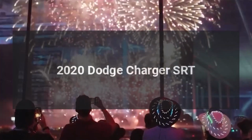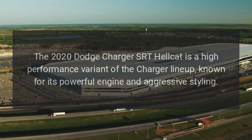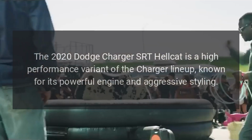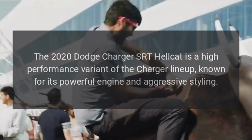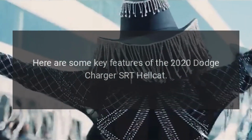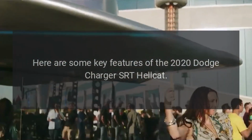2020 Dodge Charger SRT. The 2020 Dodge Charger SRT Hellcat is a high-performance variant of the Charger lineup, known for its powerful engine and aggressive styling. Here are some key features of the 2020 Dodge Charger SRT Hellcat.